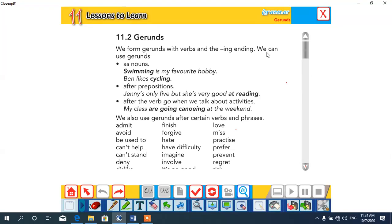Hello everybody, today we are going to have our first lesson for revision. It's about the gerunds and the infinitives. It's a grammar lesson. I think you have dealt with it before. Let's start.